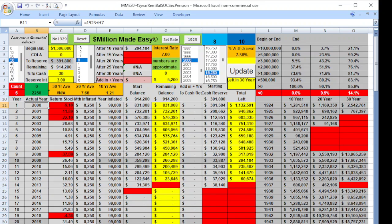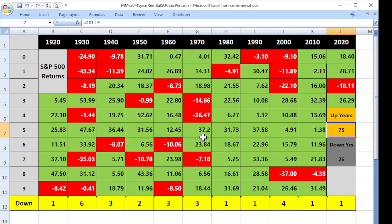We've seen in other videos, and I highly encourage you to check on some of these other videos, we go into a lot more detail. When you start getting like 4 down years in a row, 3 down years in a row, and especially these 3 down years right here, you're very possibly going to run out of money when you're withdrawing close to 8%, even 7%.